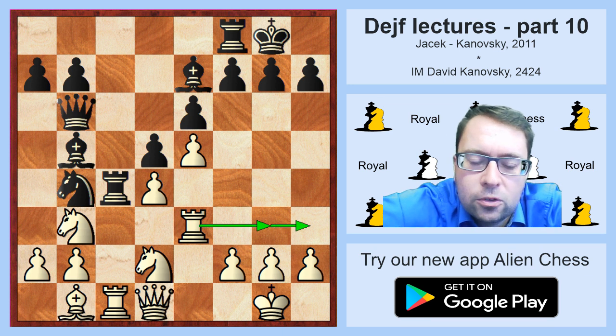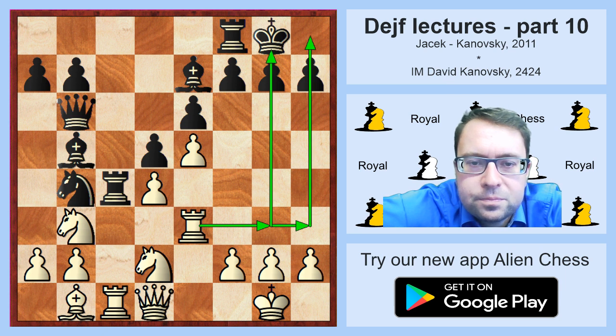the third rank for his rook, and white of course wants to play rook g3 or maybe rook h3 and attack black's king with this rook. So in fact I gave my opponent a very nice tempo with that rook c4 move.